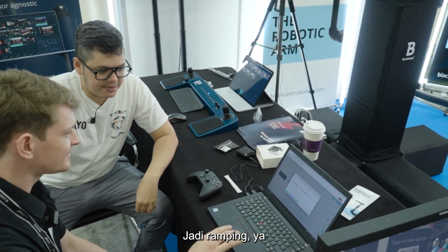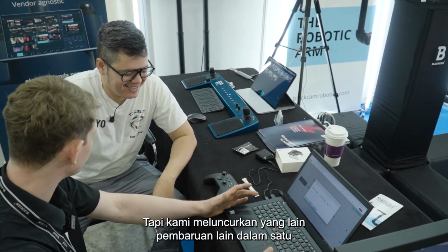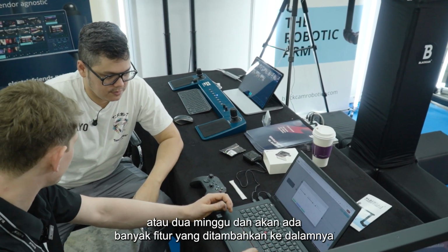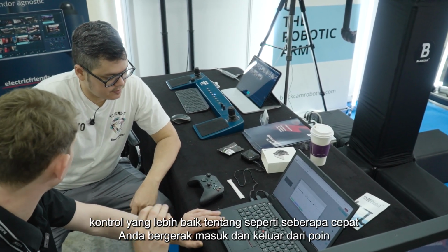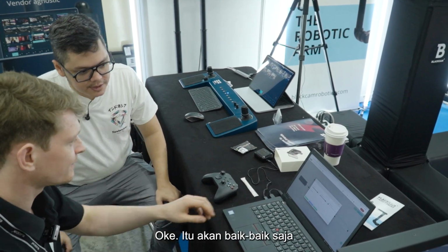So the ramping is, as I said, this is 3 months old, so this is bare bones. But we are rolling out another update in 1 or 2 weeks, and there's going to be a lot of features added to that. So ramping is definitely something we need, because it gives way more fine control about how fast you move in and out of points. Okay.